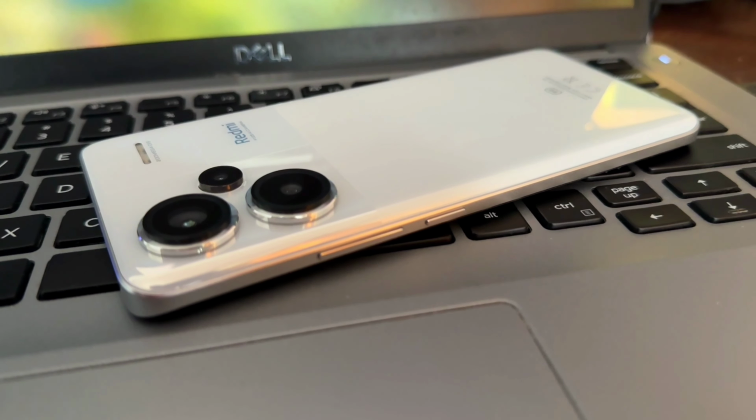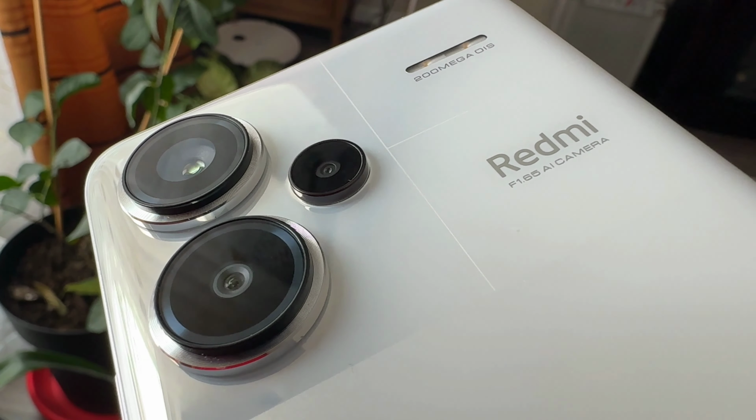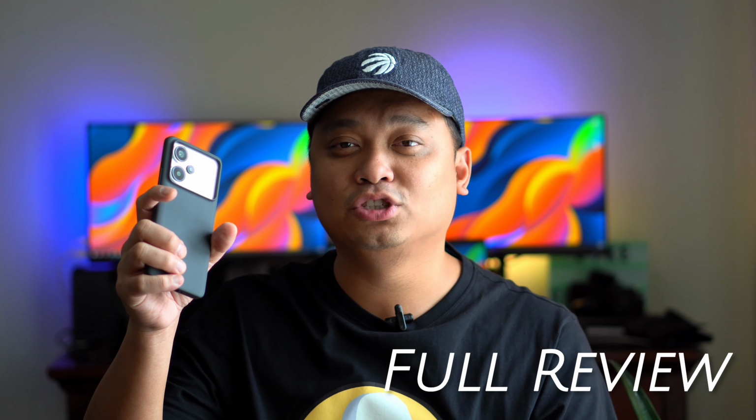So I think that's it for the unboxing and a detailed review of all the highlights and features. I will start to use this phone for a full week and give you my full review of this phone. So after almost a week of reviewing the Xiaomi Redmi Note 13 Pro Plus 5G, this is our full review.